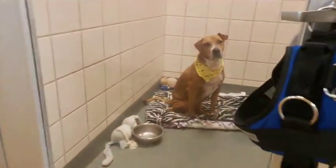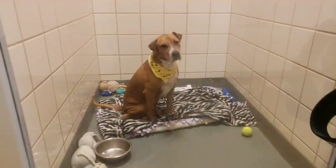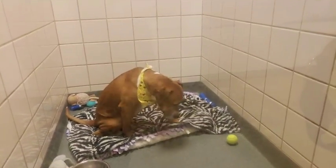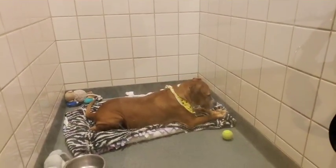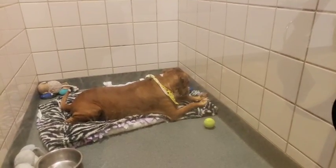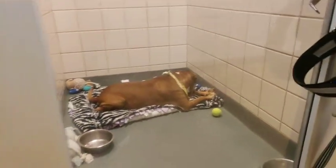And George. We all love George so much. Hey, George. He is 7.5 years old. He's a staffy mix. He's very low key. Let's see who else we have.